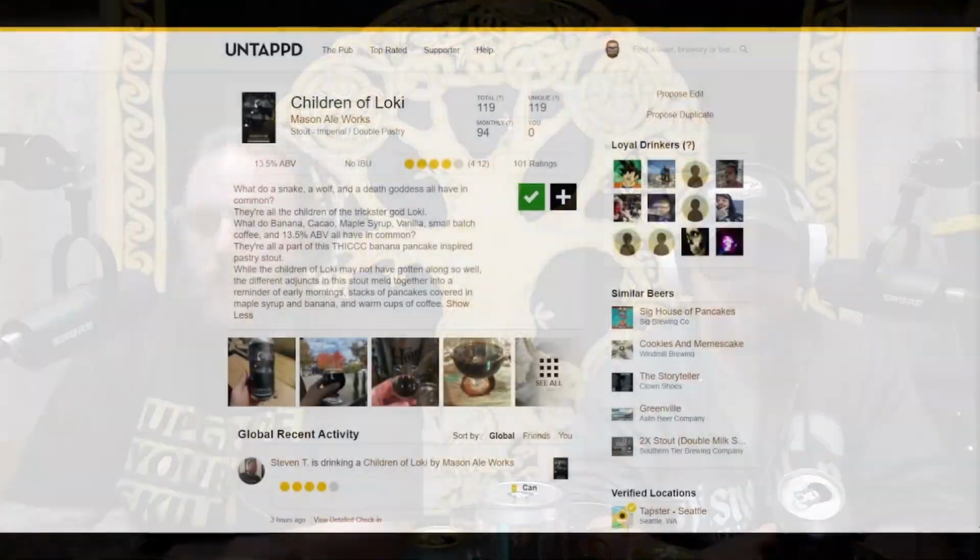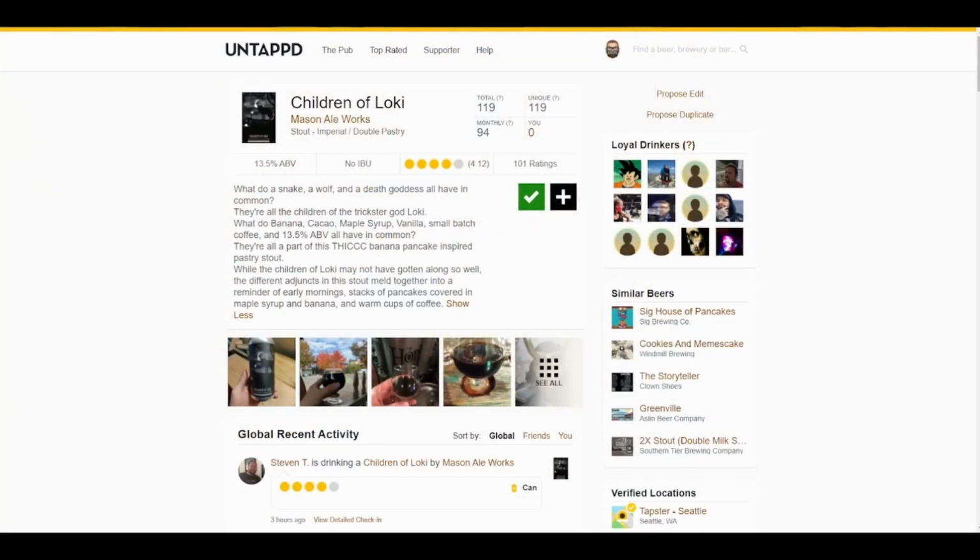So for this one, it's called Children of Loki. Unfortunately, we couldn't find it. We're pretty sure this was a limited release beer, probably, from Mason Ale Works. So we popped on over to Untapped again, and Untapped says it is 13.5% ABV, no IBUs listed.